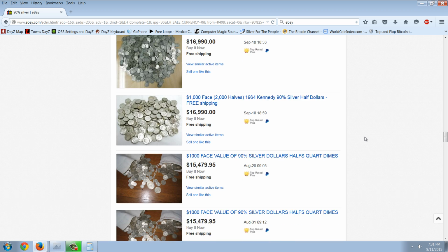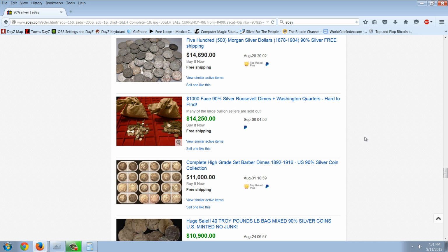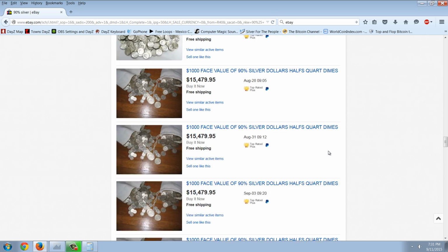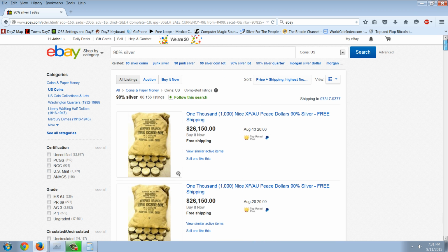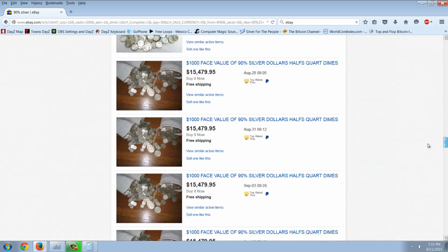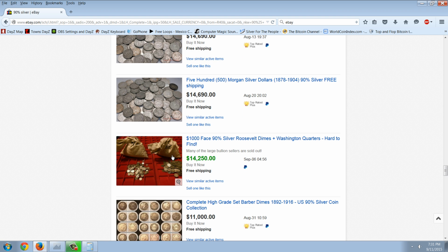Now, the main thing you're going to want to look for on eBay is the green. So you can see here, here's a completed auction. Completed auctions are in green. This is from September 6th. And that was a Buy It Now, but you can find ones that have, if you want to just show an auction that has bidders as opposed to someone who paid for it at the Buy It Now price, you can choose this auction.